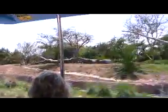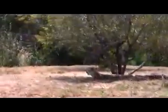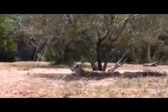Here. Right there, right there. There she is, right underneath the bush. They're resting in the shade. Her mouth is open and she's panting a little bit to try to cool off in the heat right now.